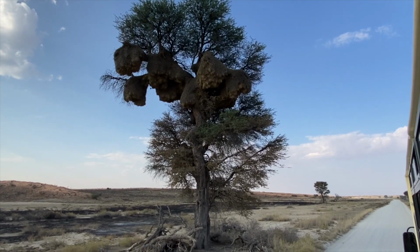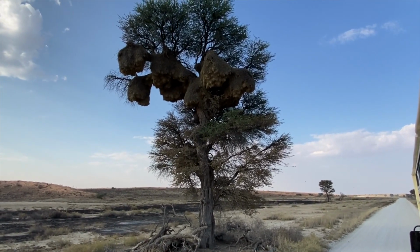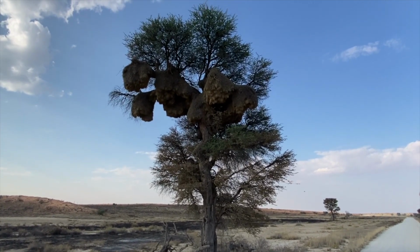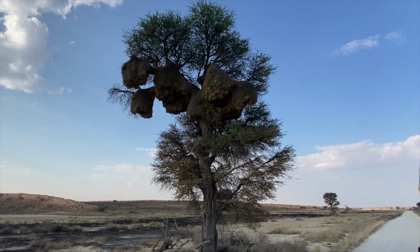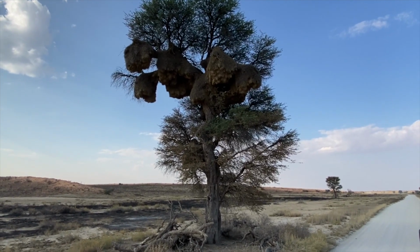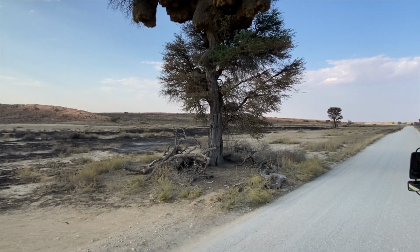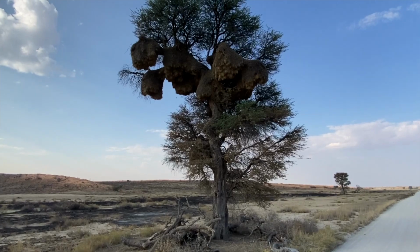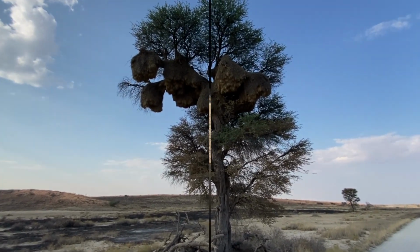Colleen, our guide, said that one of these nests can weigh up to one ton, 1,000 kilos. Eventually, if they build them too heavy, the branch will break and they will fall to the ground. And in one of these nests, usually about 300 small birds live.